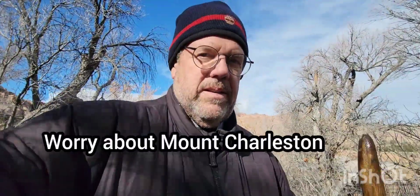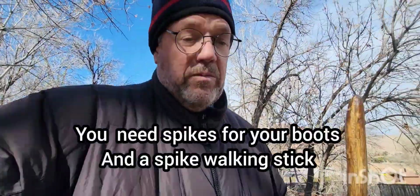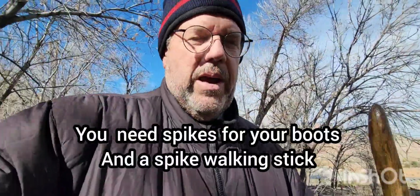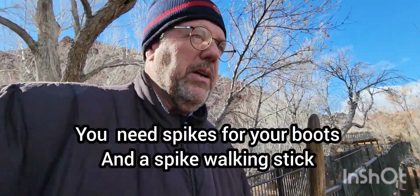Well, worry about it. It's serious, okay? 3 or 4 people in a team with plenty of water for each person, hiking gear and everything. And remember, you're climbing to the top of Mount Charleston right now. Now there's snow on it, so now everything's super slippery. So that means you need crampons, you need special gear, everything.